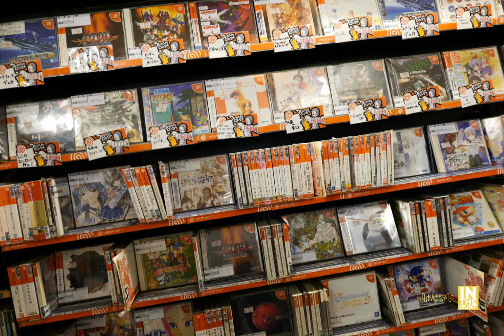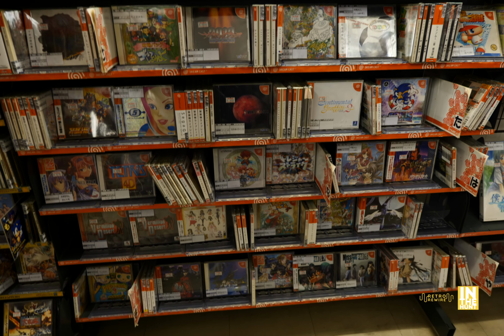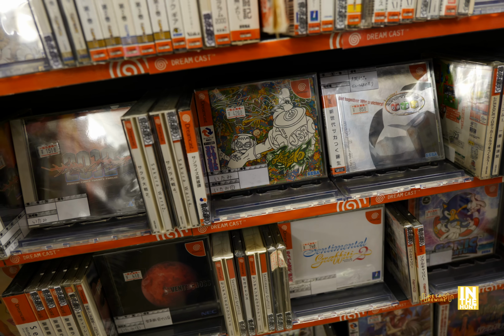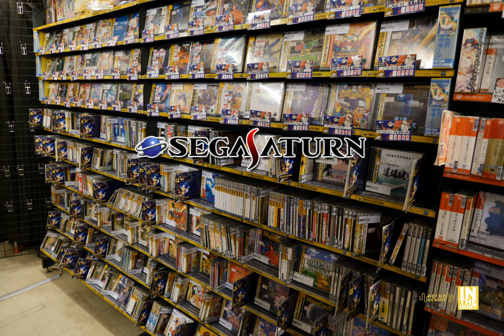We also have Dreamcast. They got quite a bit of Sega Dreamcast, and I actually didn't film the full Dreamcast section as they have a little bit to the right. But quite a bit of stuff. You know, we have Jet Grind Radio here coming in at 4,268 yen. But now here we go, the main event, the Sega Saturn stuff.